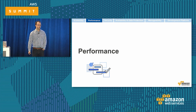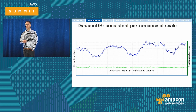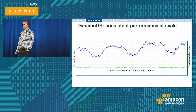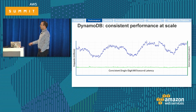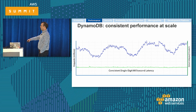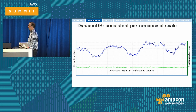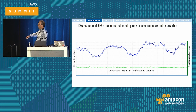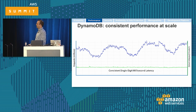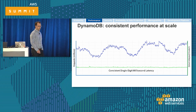So then, performance. It doesn't matter if we can handle the request, if all of a sudden the latency degrades terribly, because your application will effectively be down to your customers anyway. And so you see this graph here. The blue line is the request rate, and that's on the order of millions of requests per second. And the second y-axis and the green line shows the latency in milliseconds. And the point of this slide is, even despite large swings in request rate, for most applications, Dynamo customers see very consistent single-digit millisecond latency. And that's really important, and that was core to how DynamoDB was built.